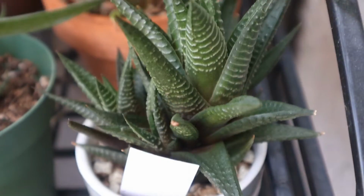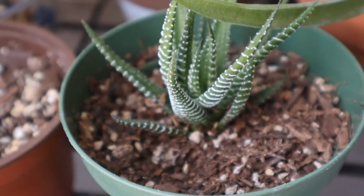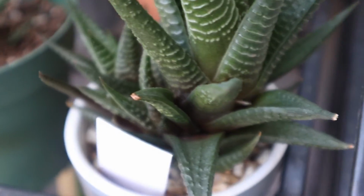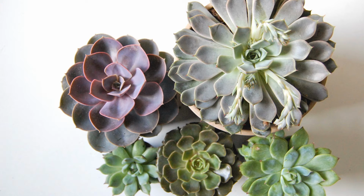And Haworthias are a great indoor succulent to have. They do well in bright indirect light, and they're non-toxic to pets, so it makes it even better. Echeveria, a bonus one, that was 10 already, but a bonus one. Echeverias are also non-toxic and do well inside as long as they have bright light. Your pet may chew on it and it feels mushy, but it's not going to be toxic to them. So that is a great option too.